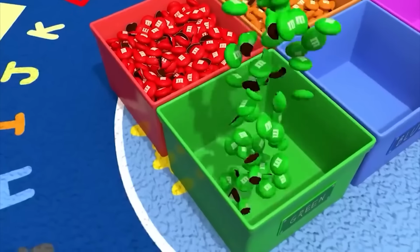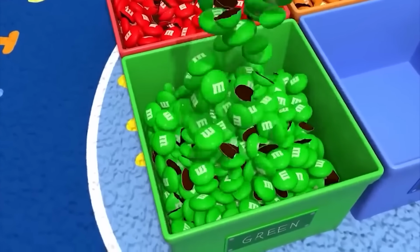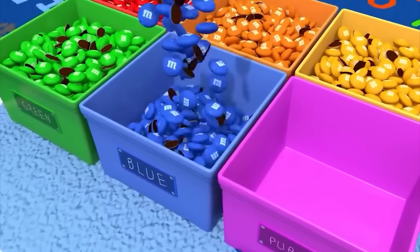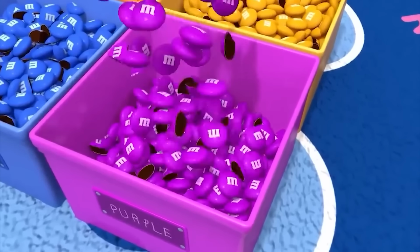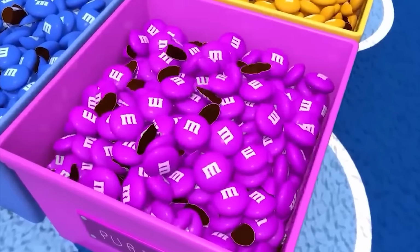Yellow. You look delicious! Yum yum! Green. Whoa! That's cool! Yay! Blue. Wow! It's wonderful! Purple.